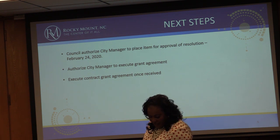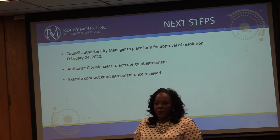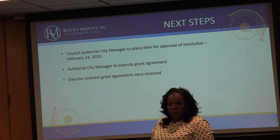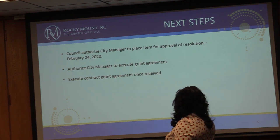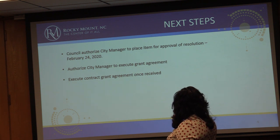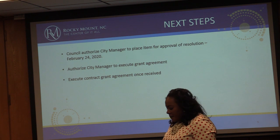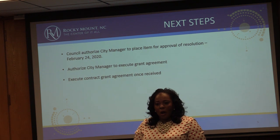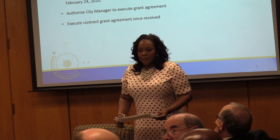What is being asked of the council this evening is to provide the city manager with authorization to place this item on the February 24th council agenda for council to approve the resolution, and also to authorize the city manager to execute the grant agreement once those agreements have been received. So tonight is just for your information, but the item will come back forth for the council to authorize your support of this application. Are there any questions from the council members?